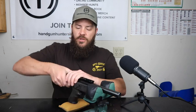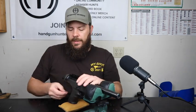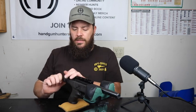After you fire the gun, you rotate the breech clockwise, and you can open it, and then when you go the rest of the way and it clicks, it will eject the spent case, or if you have an unfired round in there as well. It's a really interesting design.